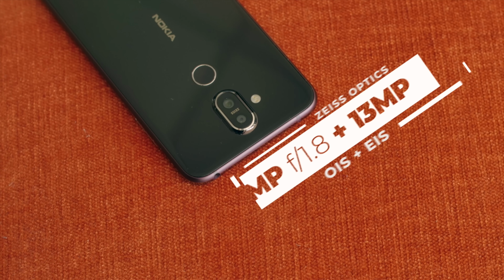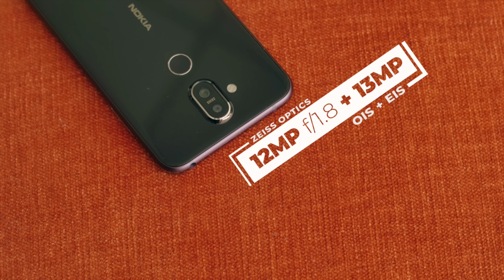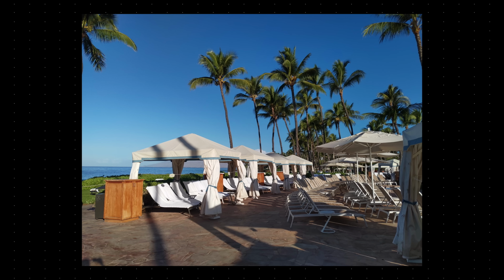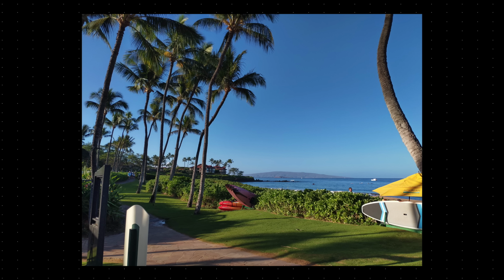Well, the Nokia 8.1 comes with a 12 megapixel plus 13 megapixel dual camera setup with Zeiss optics on the back. Well, Devinder was at the Snapdragon Summit in Hawaii and he took the Nokia 8.1 along, so here are a few shots from the phone.